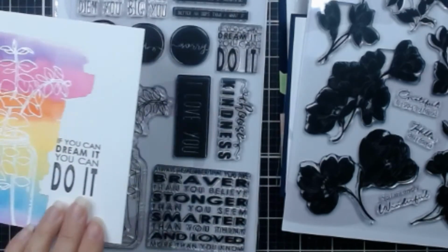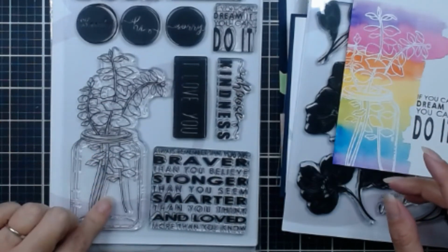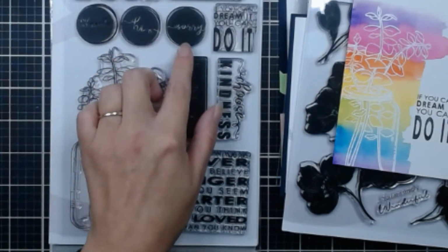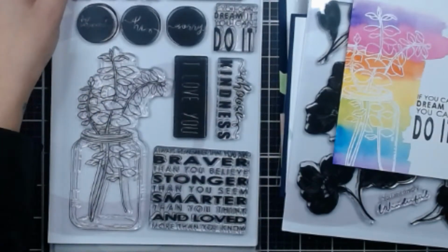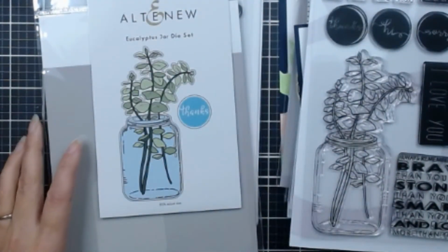Then we have the Eucalyptus Jar. So in this one we have a large eucalyptus in a jar, as the name suggests. And then we have some sentiments in here as well. And these are all in different styles and fonts, which is really, really cool. And I am loving the sentiments in this one. It's one of my favorites from the release. So that one is the Eucalyptus Jar.